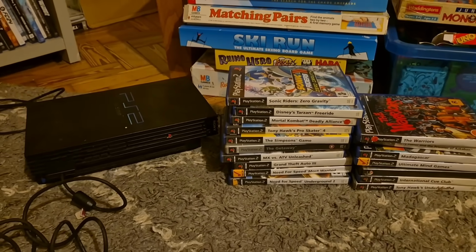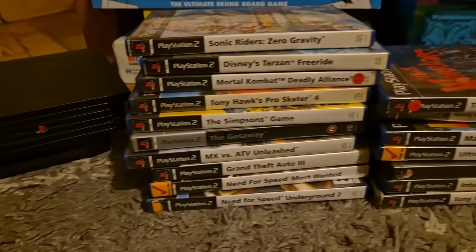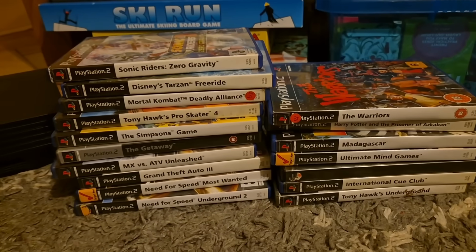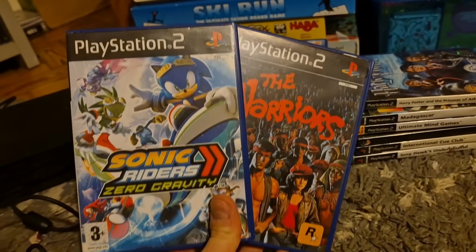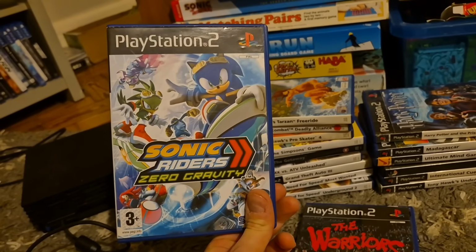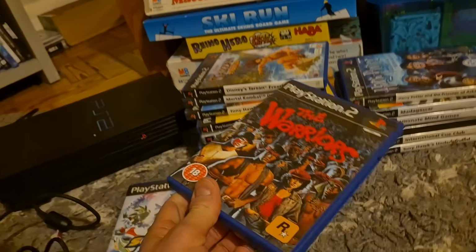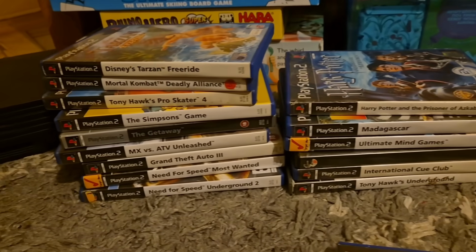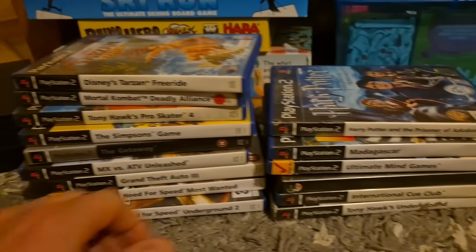Solid little Facebook Marketplace pickup. PS2, 16 games, £50. Whenever I'm looking at a bundle like this, I always look at the games, and there's some big hitters here. These 2 games, I was really excited to add to the collection. Sonic Riders Zero Gravity, that sells for £20 on eBay. And Warriors, that goes for £18 to £20. And mixed in there, there's some decent CEX credit. Need for Speeds, The Simpsons.